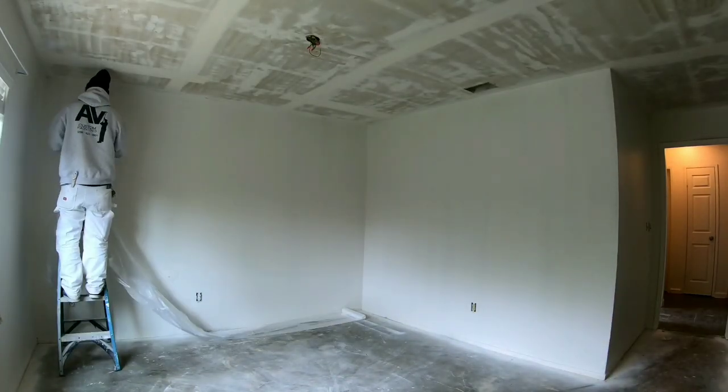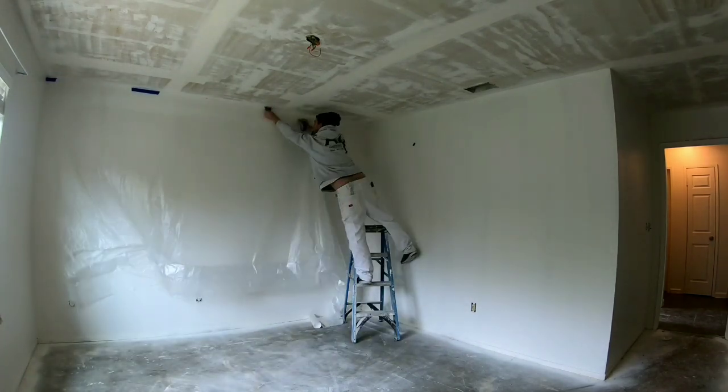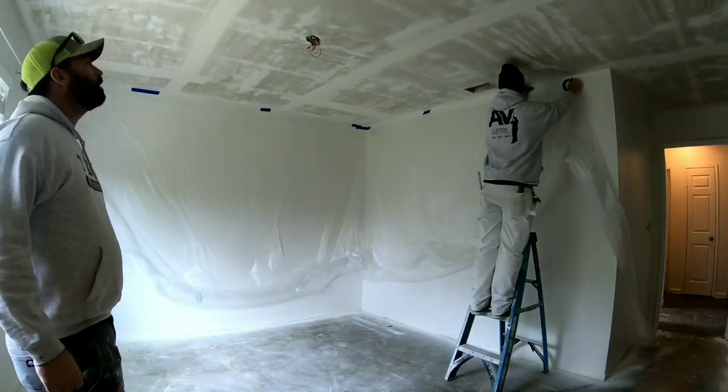I'm gonna start getting the hopper set up, start mixing mud, and start shooting some texture. Yeah, let's get it. All right, so since I've already painted the walls, I had to put some plastic up to protect the walls, because otherwise, when I'm shooting the texture, if I get the texture on the walls, I'm gonna have to go back through and clean them off and then probably end up repainting. So I want to protect the walls from getting any overspray on them.